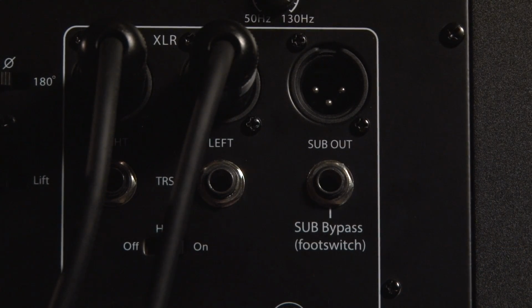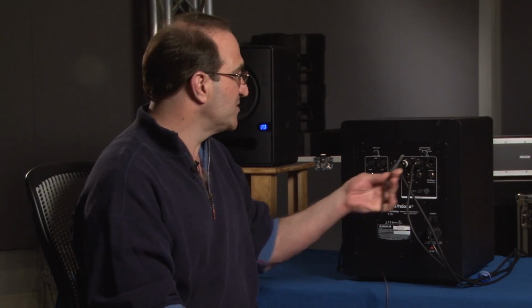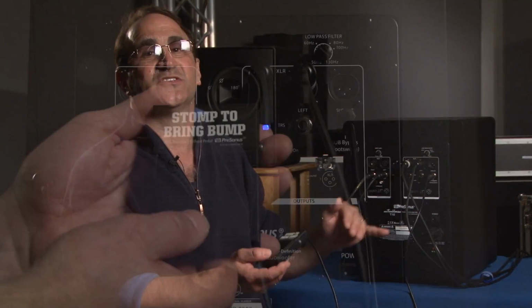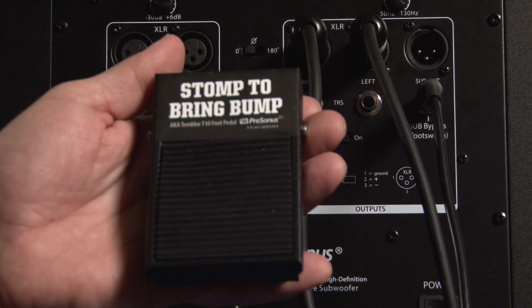One of the most common requests with subwoofers is the ability to turn the sub on and off, or engage and disengage it, so you can hear the effect that it's having. Many subwoofers do not allow you to do that if you're using their bass management system. Some do though, and the Temblor T10 is one of them. It comes with a handy-dandy foot switch that will allow you to do this easily. You take the foot switch, connect it to the sub bypass jack, like so. And then when you step on it, the subwoofer is bypassed. However, not only is the sub bypassed, but the satellites, which we've shelved at 80 hertz, are now also returned to full range signal. Another feature of the Temblor T10 is that this foot switch is included.